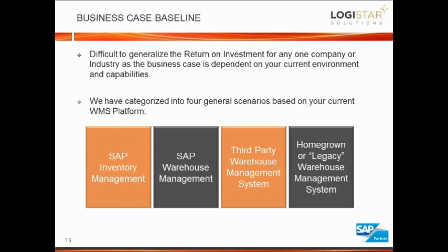And even within each of these categories, there are different levels based on the level of functionality that exists today within your environment. So we're going to take a look at each of these four as general categories, talk a little bit about what the key benefits and key drivers are for each of those. And then as we go, talk a little bit more about how we're calculating those savings.